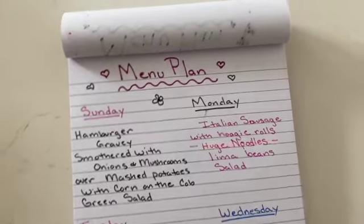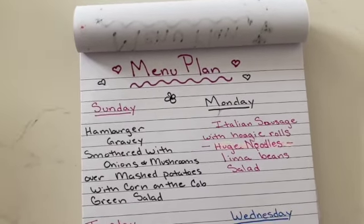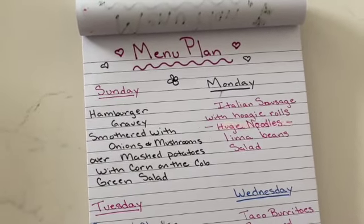Okay, let's see if I can get through this in one shot. This is my menu plan for June 6th, and I will be covering the week Sunday through Saturday.